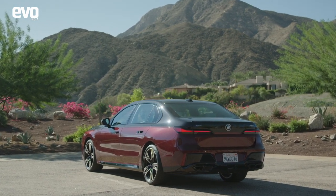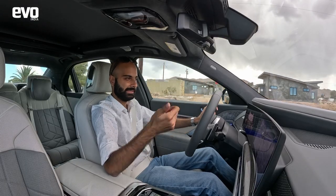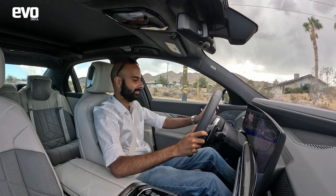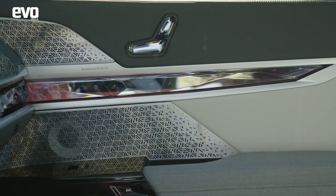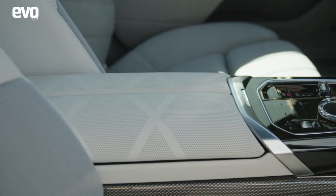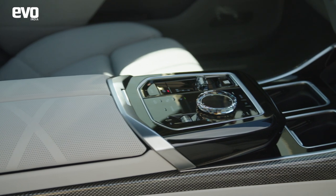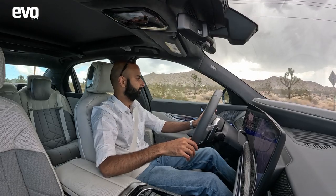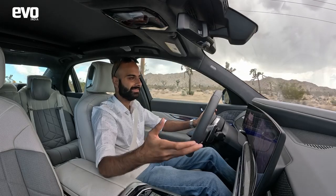And something that I really liked about the 7 Series is how expensive things feel in here. The materials used, they feel expensive. This metallic finish in the door around the speakers feels nice. The upholstery in the seat, I mentioned earlier as well, feels really nice. The crystal knobs and dials and buttons all over here feel really good. And overall, it's a very pleasant cabin to be in.